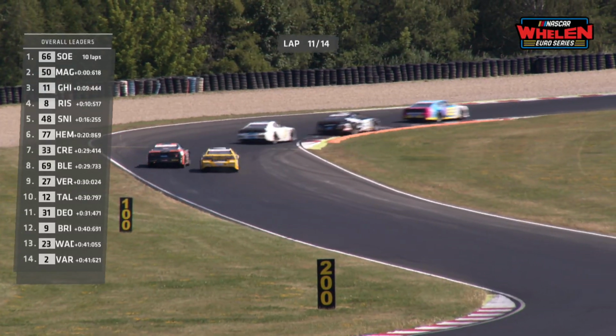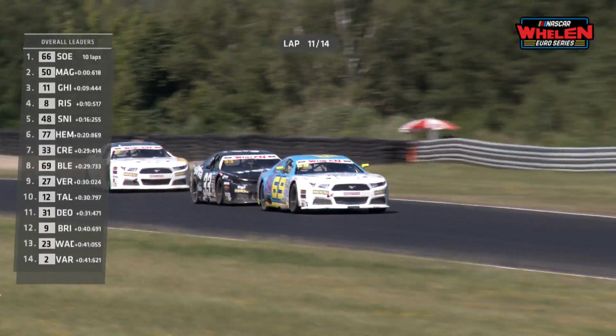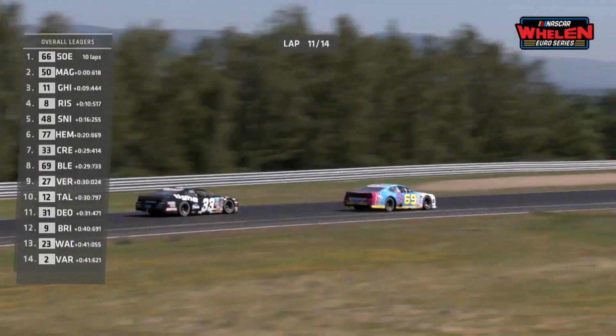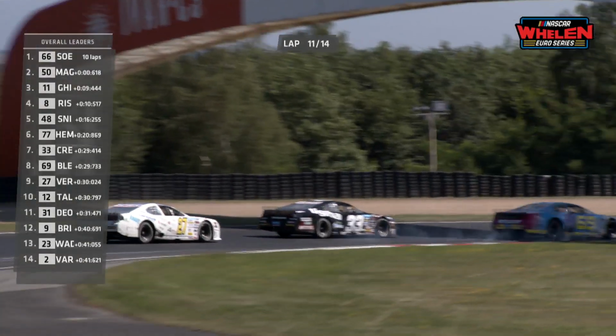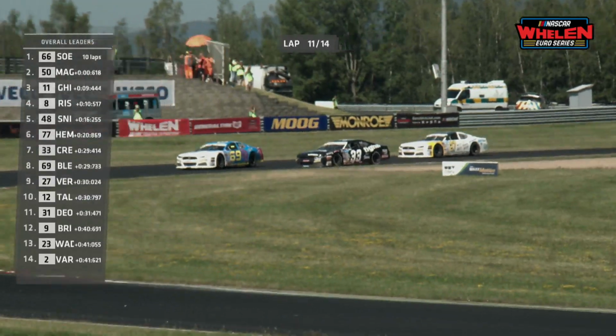It's amazing to see how they battle at each level of the race, and here it's great for Pierluigi because he was really disappointed with the problem he had during the restart yesterday, and yeah, it's great to see him back on the track and to fight.